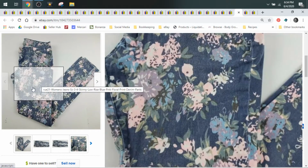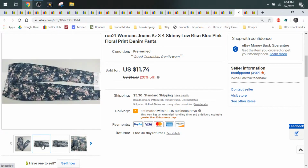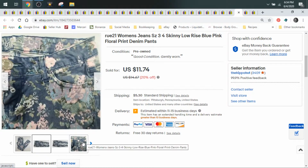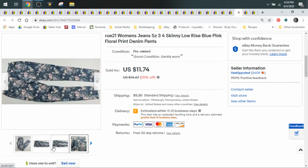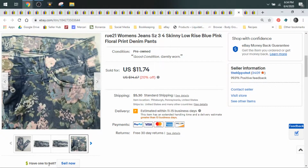This is an example of a mall brand or a bread and butter brand that is good to pick up if you see it just because it's different. This is Rue 21, very small size, but the print on it, the floral print, makes it just pretty and just different, and a lot of times that can matter if something's different or has print or some kind of design on them. This particular pair, I did have shipping on it, so the total they paid for these was about $17, and they shipped first class, so this was a pretty good flip.